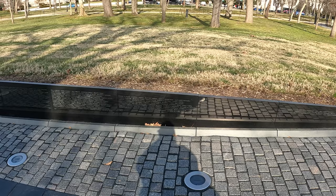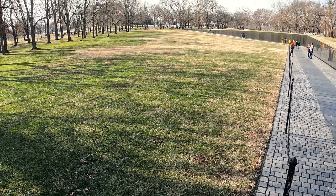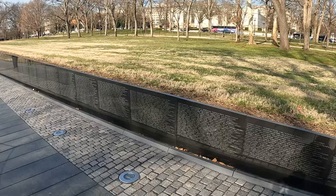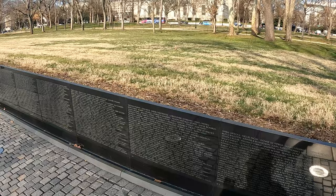We are just off to the right side of the Lincoln Memorial. And this is the Vietnam War Memorial. It has the name of every service member that was killed during the war.